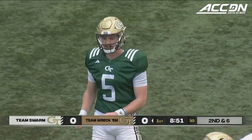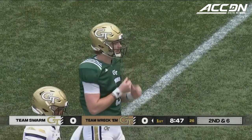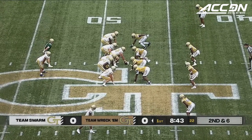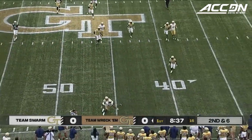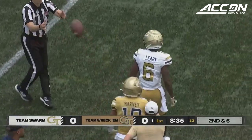And I'm sure the coaching staff, Coach Winkie, will be talking to him about that. Be patient. Allow the play to develop. You've got time. The offensive line is doing their job. It's an offense with a new offensive coordinator, Buster Faulkner. We're excited to see what he brings to the table. Here's finally that first pass we were looking for, but it's in and out of the hands of the intended target, Christian Leary.